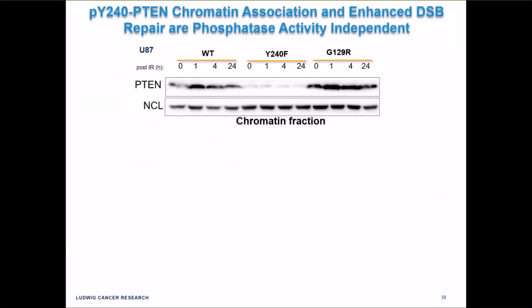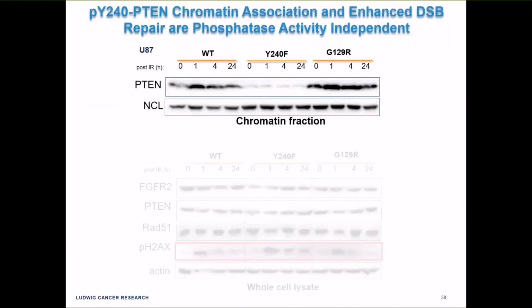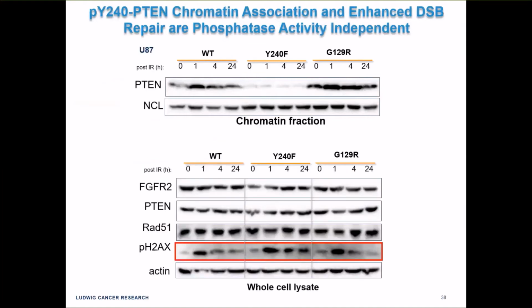Now, does it still bind to chromatin? Indeed, it does. Here's the wild-type PTEN, here's G129R. After radiation, you can see that the mutant, the lipid phosphatase dead form of PTEN, is still very capable of binding the chromatin. And this is the control in the middle, the Y240F. This binding to chromatin mirrors what we see for wild-type PTEN. We see the repair of double-strand breaks is facilitated by G129R, whereas with Y240F, we see persistence of double-strand breaks after ionizing radiation.